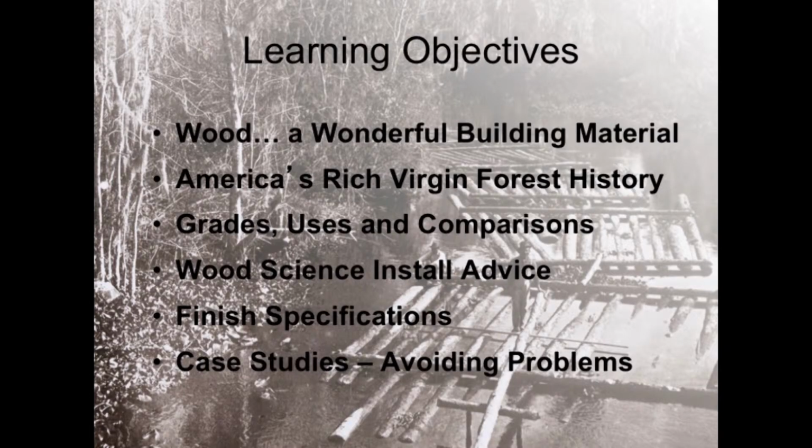Now I'm going to start the presentation. That's enough about Goodwin. Today we're going to talk a little bit about wood in general. We're going to go through the rich history of our nation's forests, do some grades and comparisons so you know how to specify the grade you want, talk a little about wood science and when you need to specify installation techniques, a little about finishes, and end up with some case studies so you can see how easy it is to avoid some problems.